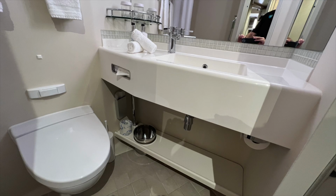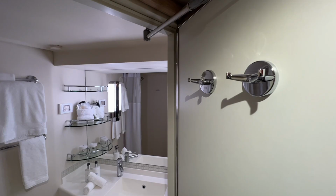Of course, there was the standard cruise ship toilet, which seemed a little quieter than normal when flushed, although it did not have a soft close seat or lid. There were 2 two-pronged hooks attached to the inside of the bathroom door. Liquid hand soap and hand lotion were both provided in plastic pump containers.